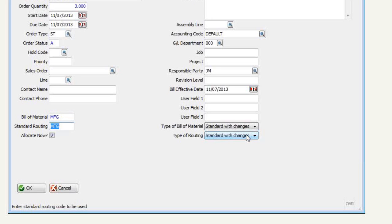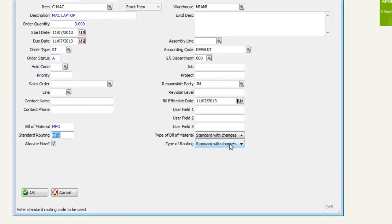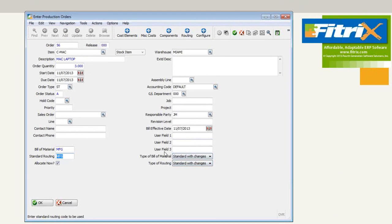So if I just want to create an order here for the laptop and use the standard bill of material that's currently in place, I can do that, save the order on this screen, and I don't have to go any further. I'm ready to take the next step in the workflow. But in this case, I know that I want to work with the bill of material that's coming in as a standard and potentially make a change to it. So I'm going to select OK to save this order.